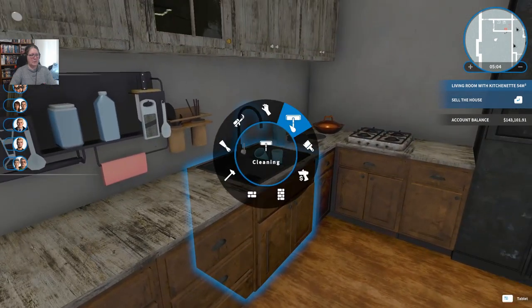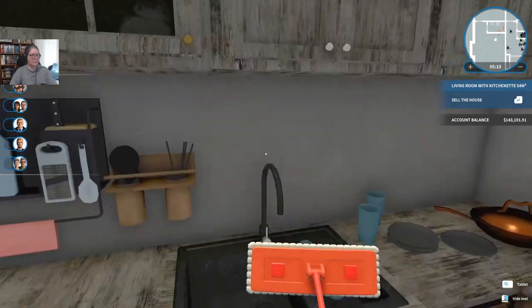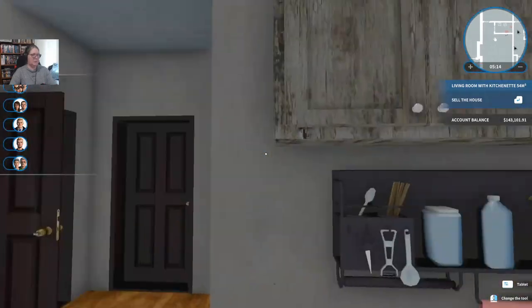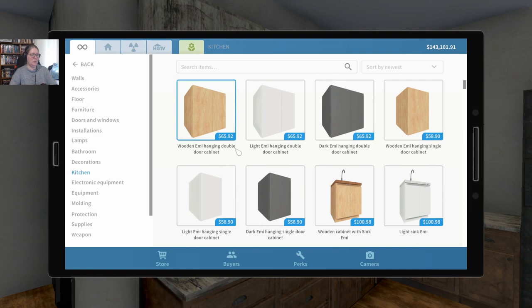There looks like there's some dirt somewhere over here. It could be rubbish. That's okay. We'll find out. If it's rubbish, it'll be sitting up on top of the thing. So let's go find what kitchen cupboards we need to purchase. I may yet change the whole house, so it's all good. These ones have little blue handles.